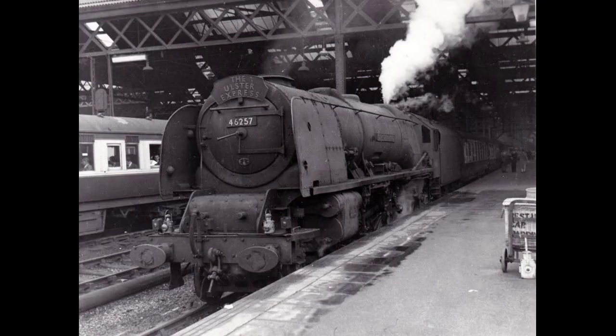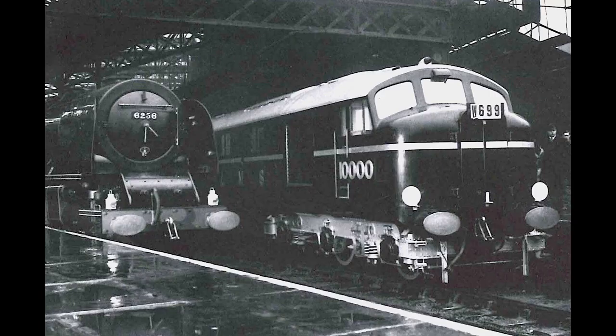The last batch of engines to be built under the LMS were to be modified by Henry George Ivatt, son of Henry Ivatt, who is a former CME of the company. They were numbered 6256 and 6257, but only the former engine was completed before nationalization. 6256 was completed at Derby Works in December 1947 and given the name Sir William A. Stanier FRS, with the unveiling of the nameplate led by Stanier himself.